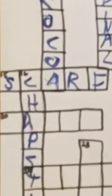Okay, 20 across. It's 5 letters, with an A as the second letter. Another word for a hooded jacket. A big, heavy winter jacket is often called a parka, yes. Oops. That's supposed to be a P, not an R.